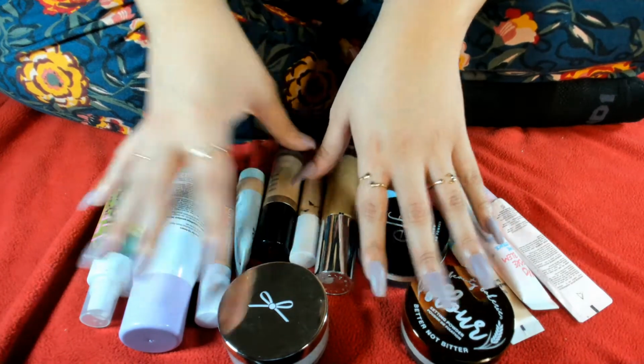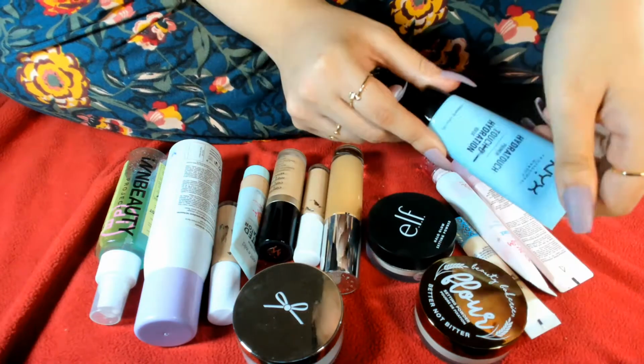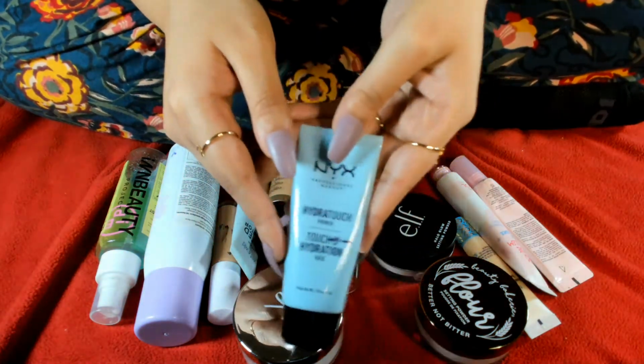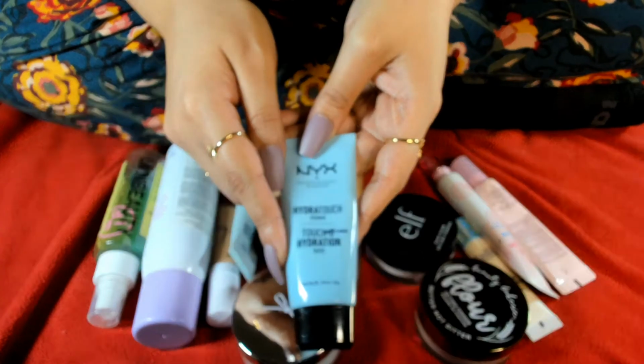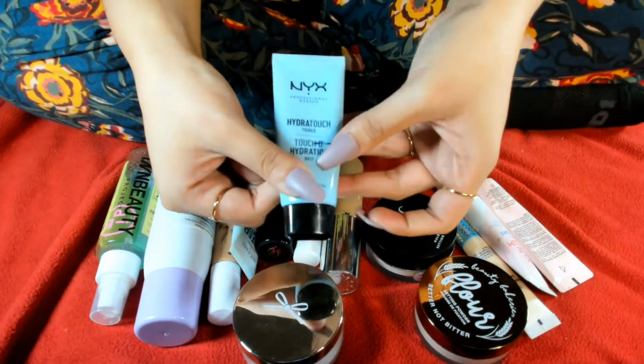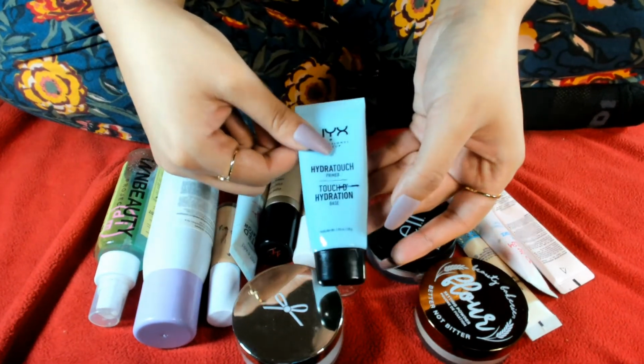Like I said, I've laid them all out. And I think it's only right to dive in with primers first. So this is the NYX Hydra Touch primer. I actually don't have very much left. It's somewhere down here. This is one of my all-time favorite primers.